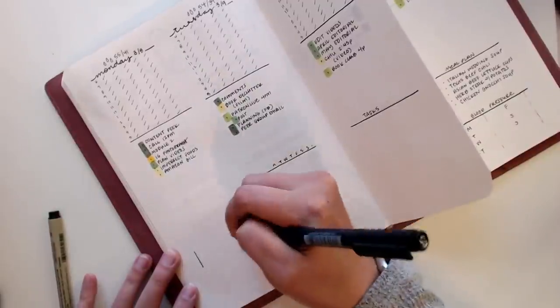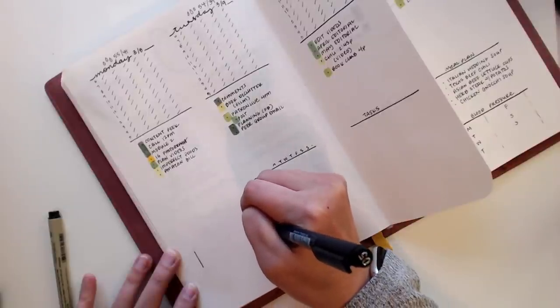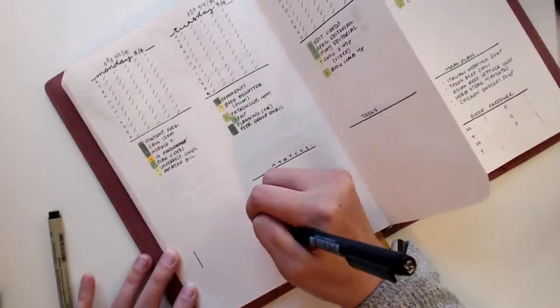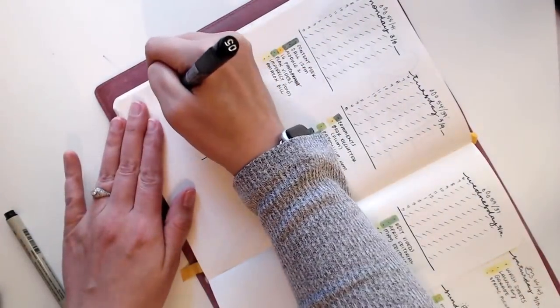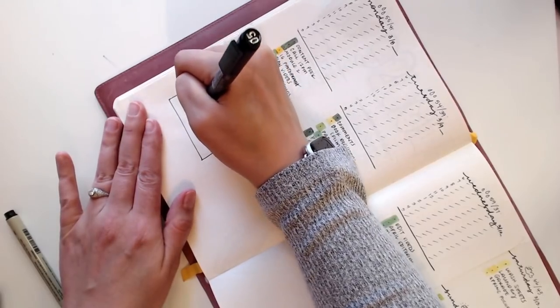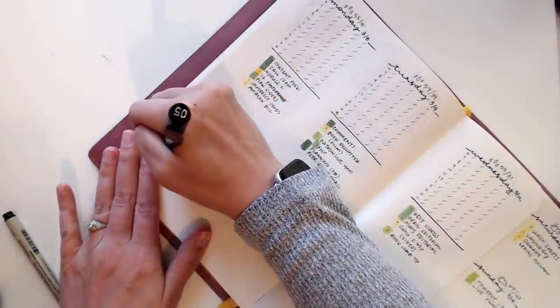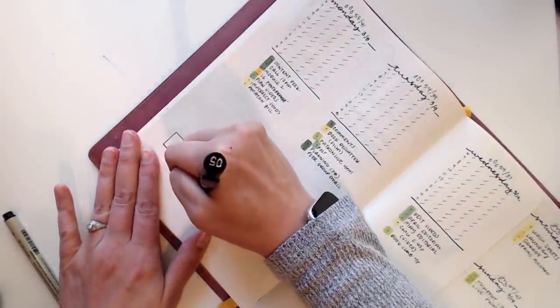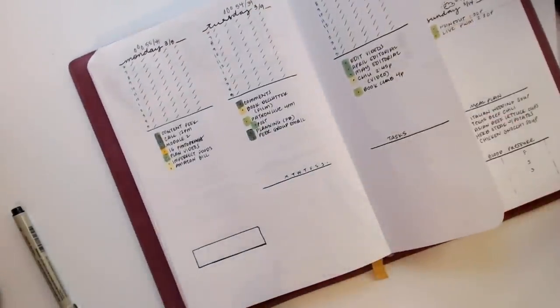One, two, three. One, two, three, four, five, six, seven, eight, nine, 10, 11, 12. One, two, three. So I can make it the same width and everything as the other lines. Since every single lined section on this page is 12 boxes wide, I'm just trying to maintain a little bit of that symmetry.